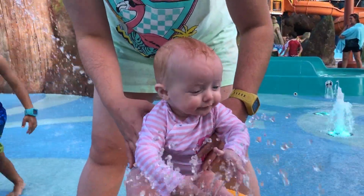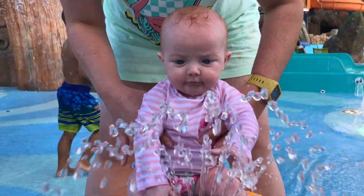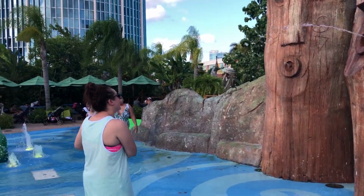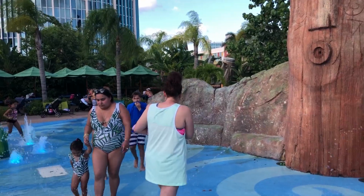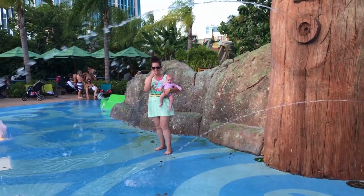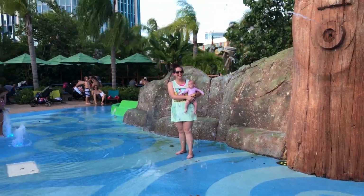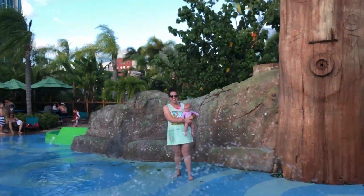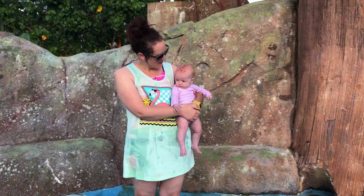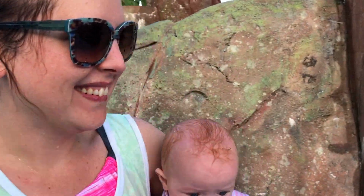Whoa. I think she wants to drink it. Surprise. What are you doing, silly? Uh-oh, into the spinning tikis. You're done. You weren't paying attention to all of them. She went in to go play a little bit with Amelia, and somebody got hit with water. Look at that, you're all wet. I know, and it was funny because it came out of nowhere.